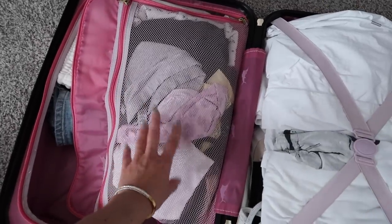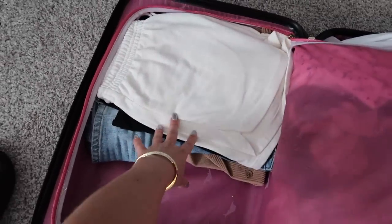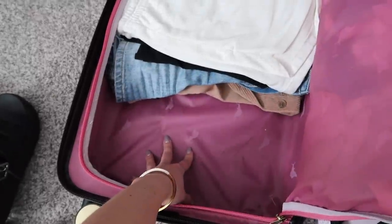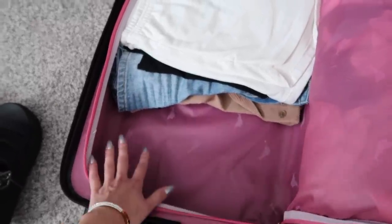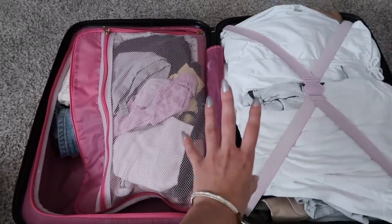I got underwear and bras in here. I just need to add some socks. And then over here we got some more clothes. And I think I'm gonna leave this section open. I think I'm gonna keep this space free for anything that I buy. I don't know, we'll see, but I'm gonna keep that space free. So that's what I have in my suitcase.